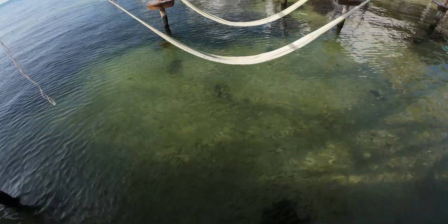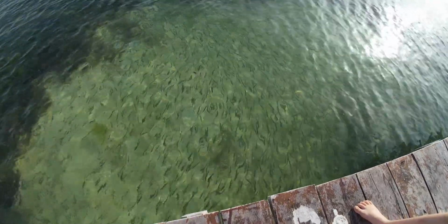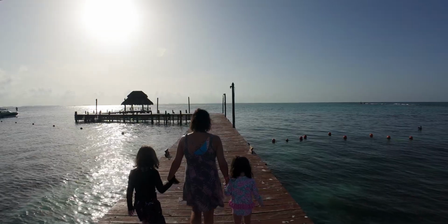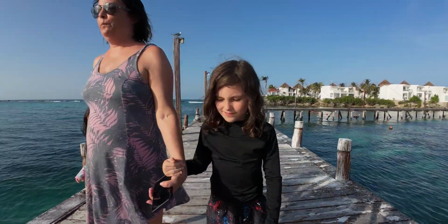If you're not scared to walk through some seaweed out here, you can get over here and there's a bunch of fish everywhere. Look at all of them go! Though we never saw any boats on this dock, it is a beautiful place to come out and walk, but definitely watch out for the bird poop because it is everywhere in this area also.